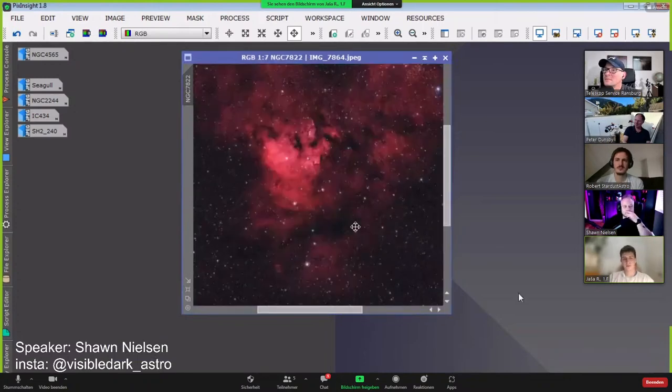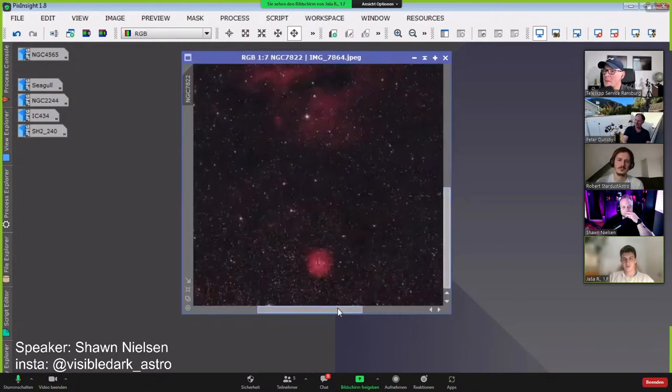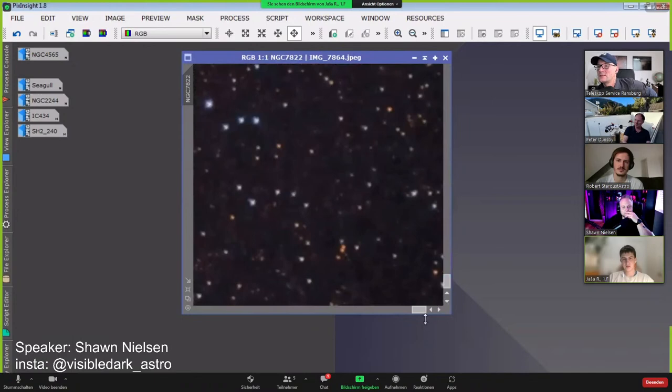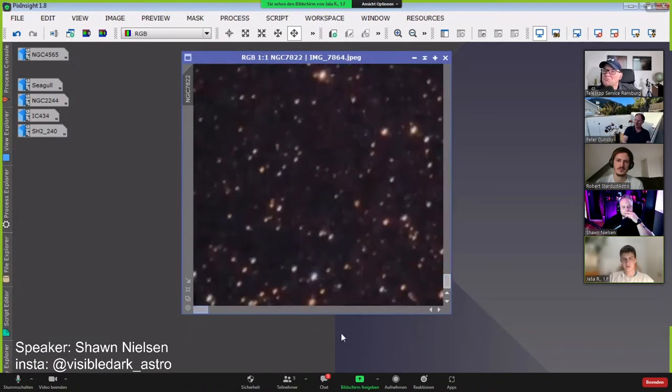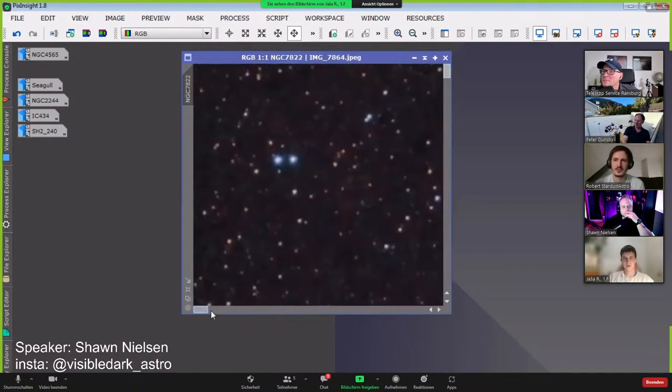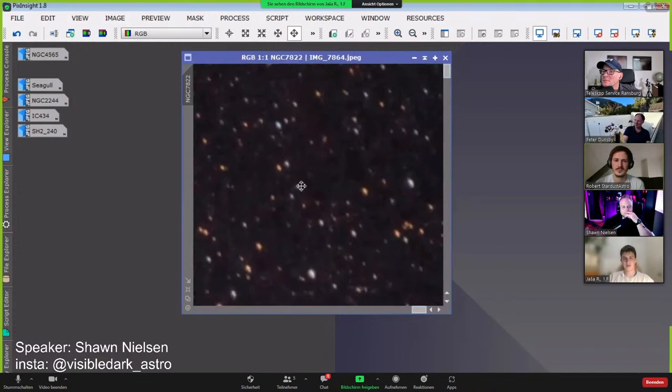But this was shot with a full moon just to test the Samyang, and it works pretty well. Even the corners here are pretty good, I think. There's still some coma, as you can see. That's tilt. Samyang, and tilt here too.